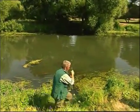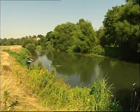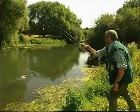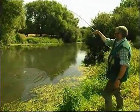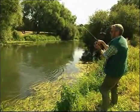Let's get over here and get a different angle on it. It's not a monstrous fish, but it's very long. Just like summer pike, it's long and lean. There it is, look. Come on, roll. Are you a tailwhip? No, it's not. I can't do anything with it. No, it's going again.